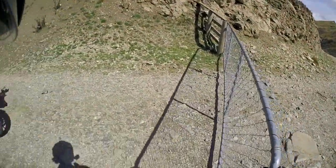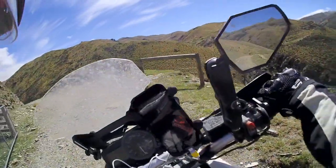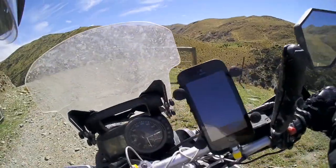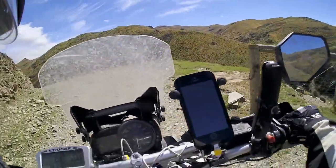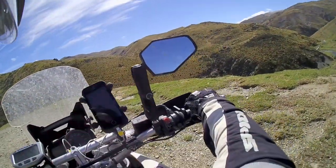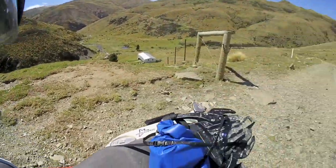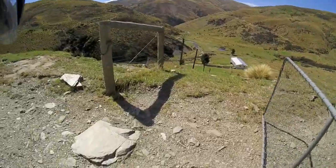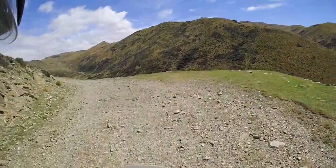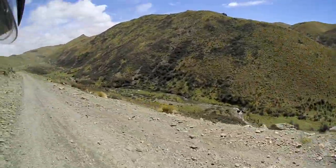So far, this is a very nice track. It's a little lumpy in places, but it makes it more interesting than a gravel road, which is cool. This is like the fourth gate, I think, now. It's a little rutted out. Oh, come on. Yeah, the views are pretty cool.